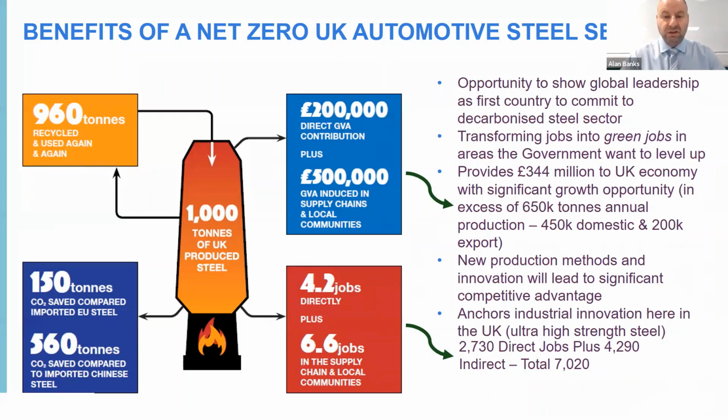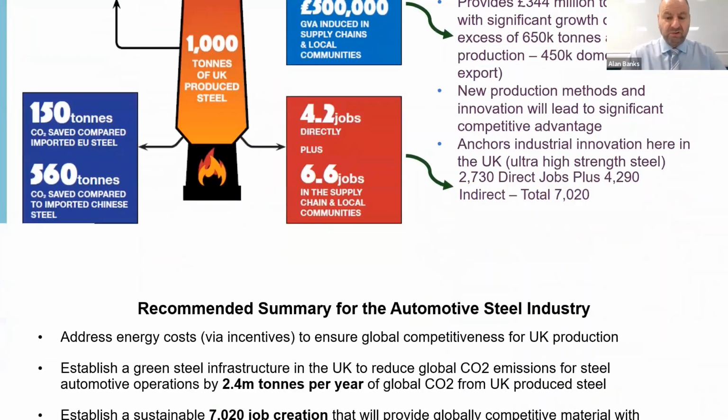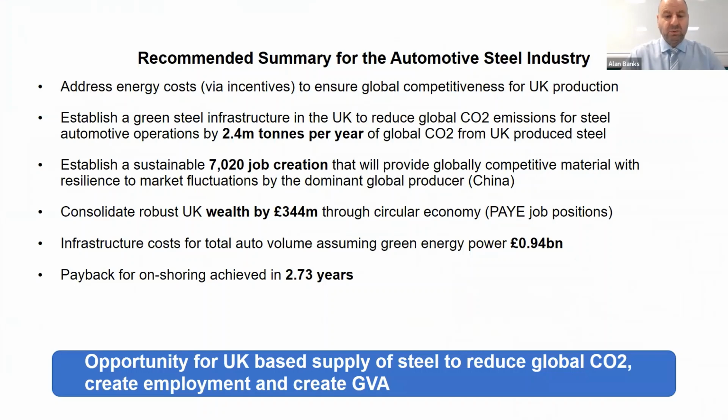Now, the UK industry needs 650,000 tonnes, so times all those numbers by 650, and you get a significant amount of wealth and jobs being created. And the summary, again, of all of that is that we would save about 2.4 million tonnes a year by onshoring the UK steel industry for automotive. You create and sustain 7,000 jobs. You create wealth of 344 million, but these are all circular economy.